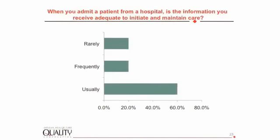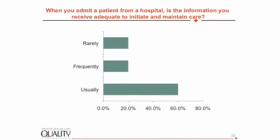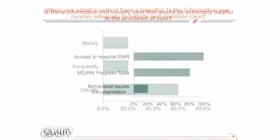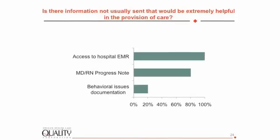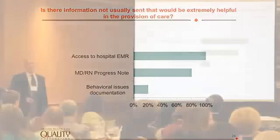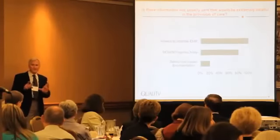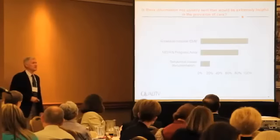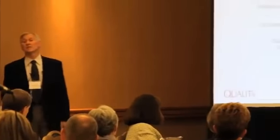When you admit a patient from a hospital, is the information you receive adequate to initiate and maintain care? Usually, but not always. Is there information that's not being sent that would be beneficial to you? Well, gosh, actually if we had access to that pipeline of electronic medical record information, so the Epic PC Anywhere component, the ability to actually view that patient's inpatient records, that would be splendid. Even just having the physician and nursing notes available to us, and some kind of behavioral issues documentation.